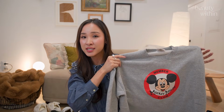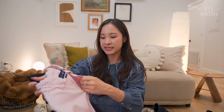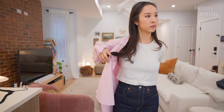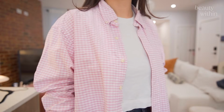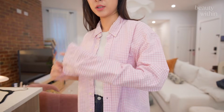This was like $15. And then I also picked up the Ralph Lauren gingham shirt in pink. You'll just be so astounded by the quality because they don't do this really anymore. It's an actual embroidered logo. You can tell this was back in the day when clothing quality used to be so much higher. And I would recommend going to a thrift store for Ralph Lauren because the quality of Ralph Lauren sweaters and shirts, they just keep so well. And actually the older designs are so much better. They're not so much designer thrift stores, but just general thrift stores.